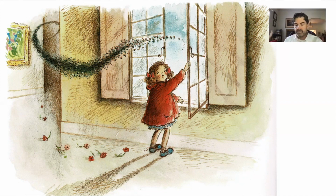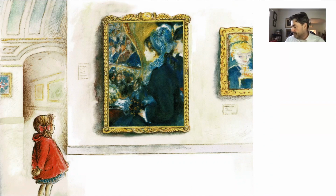She saw another picture by Pierre-Auguste Renoir called At the Theater. It showed a girl holding a posy of flowers. Grandma would love a posy like that, said Katie, jumping into the picture.